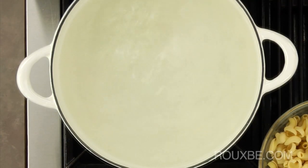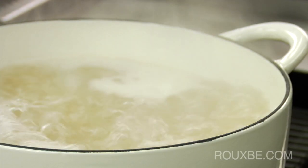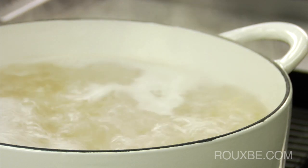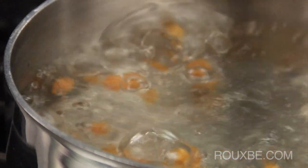Boiling is a moist heat submersion cooking method, where food is fully submerged in a liquid and cooked at 212 degrees Fahrenheit, which at sea level is the boiling point. Liquid at a full or rolling boil like this will continually move the food around.